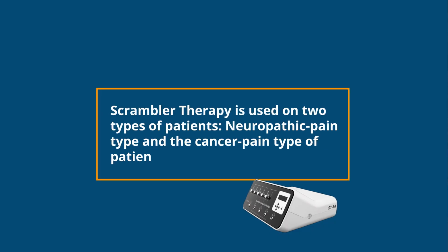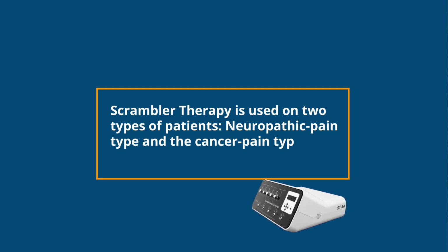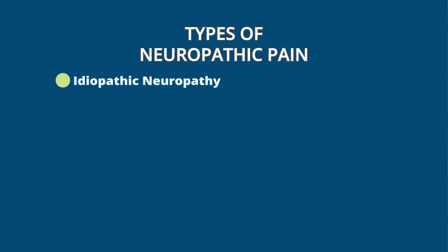We use Scrambler Therapy on two different types of patients. One would be the neuropathic pain type patient, and then number two, the cancer pain type patients. Number one, what is neuropathic pain? Neuropathic pain just basically means nerve pain. What this basically means is they're having some type of nerve-related pain. Now there's all different kinds of peripheral neuropathy. The most common we see is no known cause, or what's called idiopathic neuropathy. Idiopathic neuropathy means that we don't really understand why the patient is having peripheral neuropathy, but they have pain coming from the nerves with, like I said, no known cause.